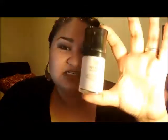So definitely check this one out if you guys haven't. If you guys were thinking of getting this one because of what I just said, try this one, because they're pretty much twins. Okay, the next one is Revlon Photo Ready Color Correcting Primer.